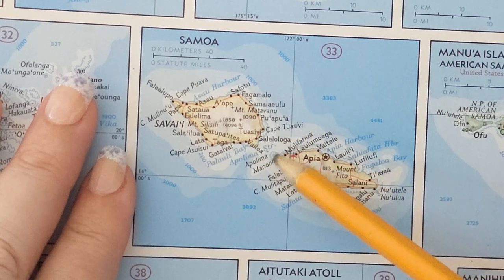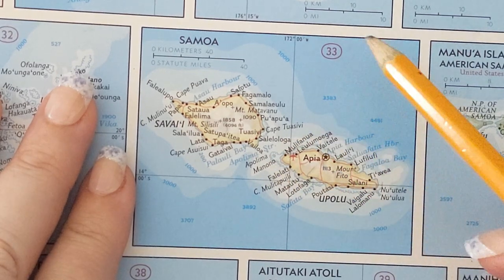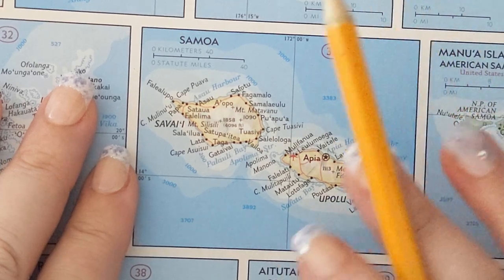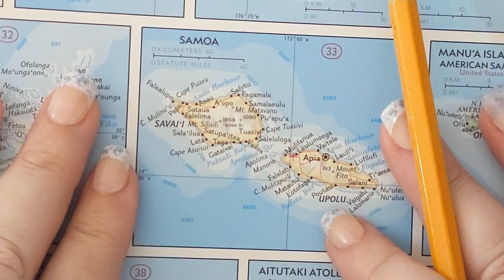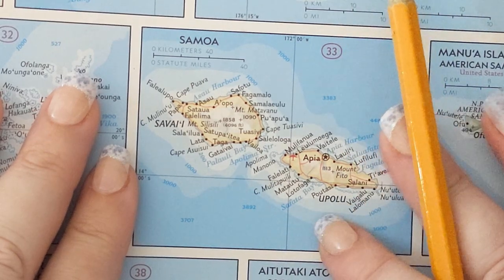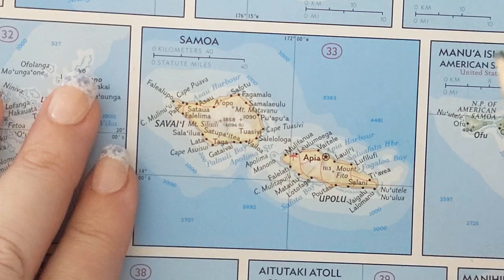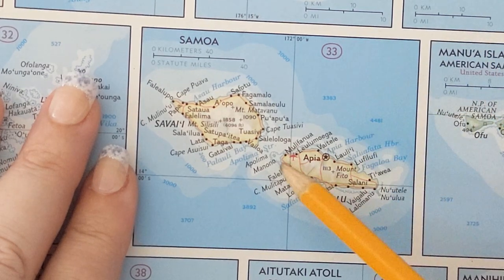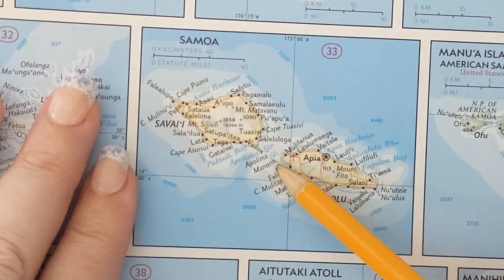Manono and Apolima have a lot of interesting similarities, mainly in that there are no roads and therefore no cars. People get around on foot, just like they always have been doing since people have been living on them. There are no dogs allowed on these islands and no horses.